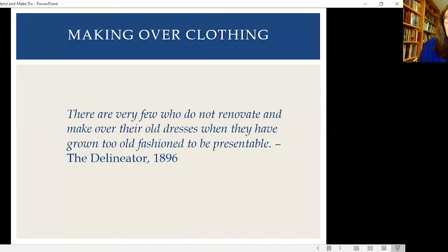There are very few who do not renovate and make over their old dresses when they have grown too old-fashioned to be presentable. And again, women's clothing represented the investment of money that it took to purchase the fabric and the investment of time that it took to create the clothing and then again to keep mending it and make it presentable. And so there's no such thing as just discarding a dress. You know, there is sweat equity in that dress. So what women did was rework it and squeeze as much life as possible.